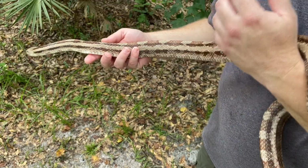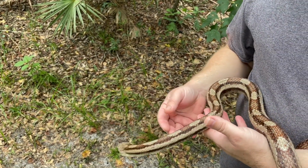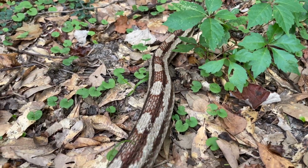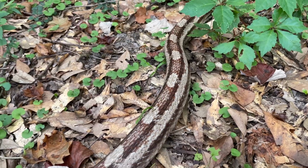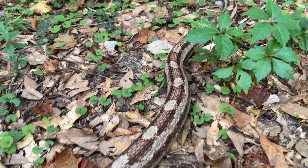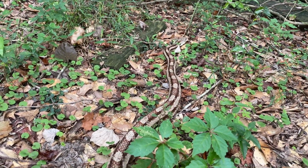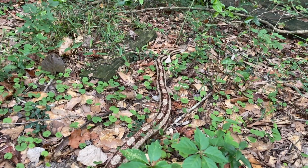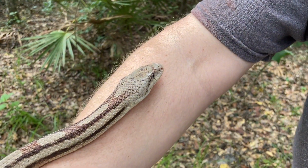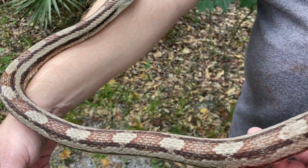It's kind of more of a clean gray looking snake with saddles. They tend to have connected saddles all the way down, a combination of the blotches of the gray rat snake and the stripes of the yellow rat snake. Some of them have really dark, almost black blotches. You can see this one, it's a light reddish brown. This is a really pretty snake. He's close to 6 feet long.